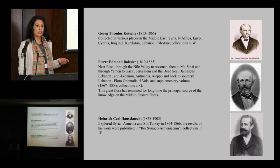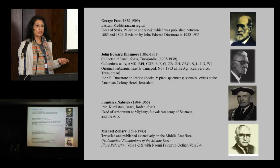Haussknecht is another one, who collected in Armenia and Turkey, and his collections are in the University of Vienna. From the later part of the 19th and the 20th century, we get to George Post, very much a Middle Eastern collector. His collections were mostly in Lebanon, and he started a very important herbarium. Then Dinsmore, Nábělek, and of course Michael Zohary. These are the collectors of this region and very important contributors to the knowledge of the flora of this region.